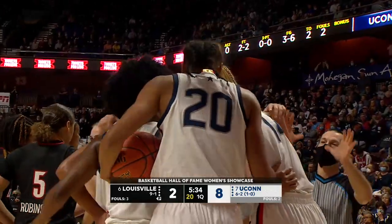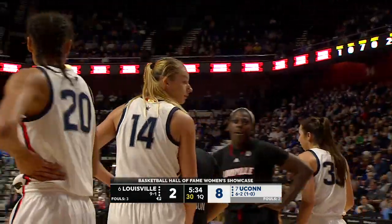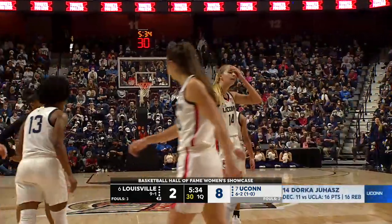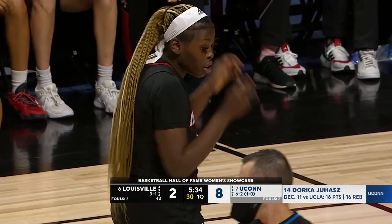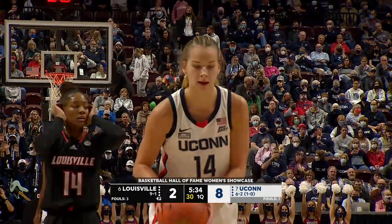Juhas has found her comfort level, and I think she found it in the second half of that UCLA game. She got the start in that game, and she just had incredible energy. Got second opportunities for Connecticut, and she's just continued it here. Incredible energy, incredible production. 16 points, 16 rebounds for the Ohio State transfer in her first year with UConn.